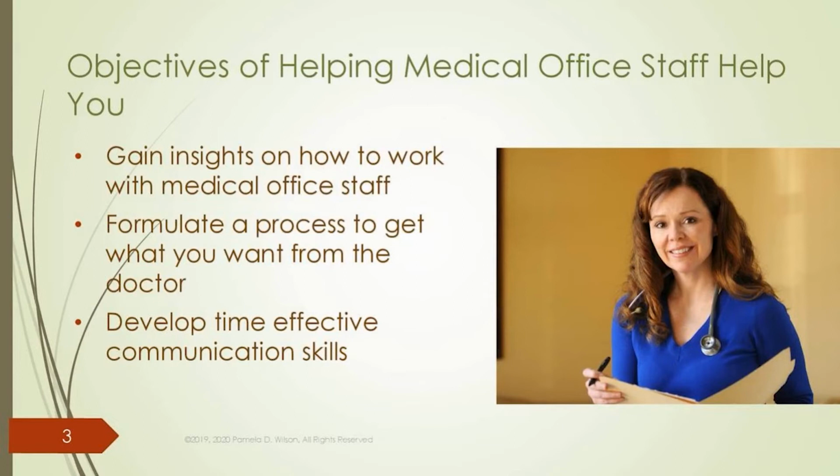Let's talk about the objectives of helping medical office staff help you. At the end of helping medical office staff help you, you should gain insights on how to work with medical office staff, formulate a process to get what you want from the doctor, and develop time-effective communication skills so that you get better medical care for yourself or for an elderly parent.